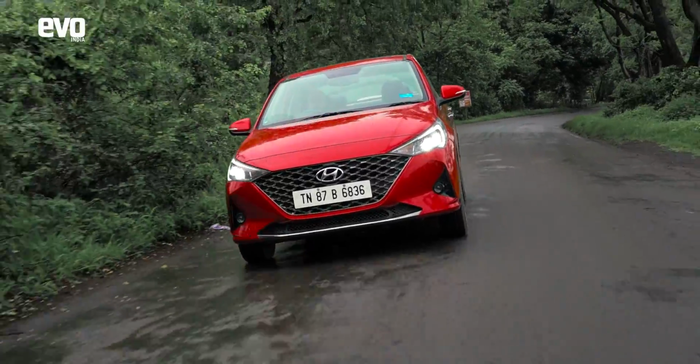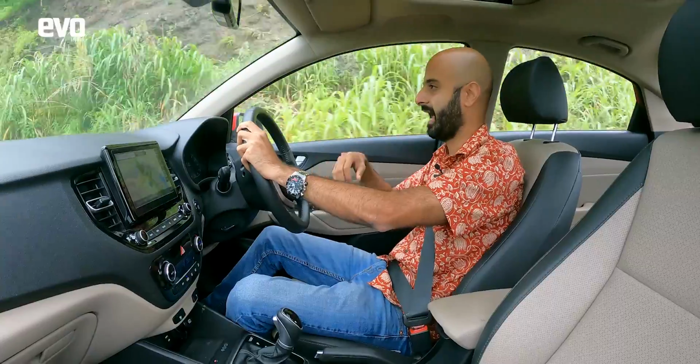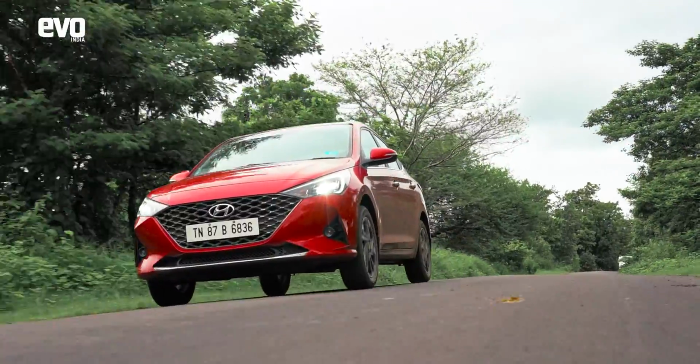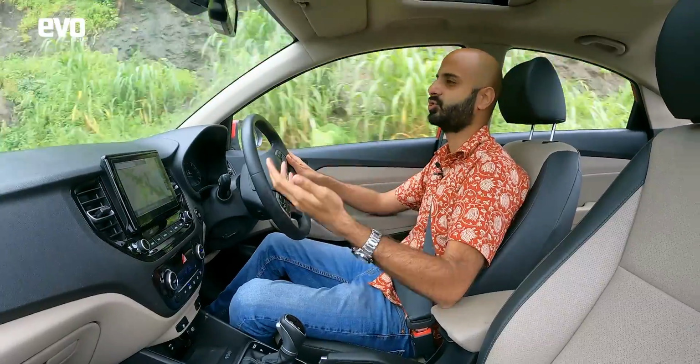It takes you back a few decades. It takes you back to when motoring was unhurried, when you didn't have to hit the national highway and make it to your destination as quickly as possible. You can kick back, relax, enjoy the drive.